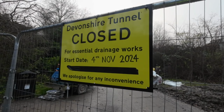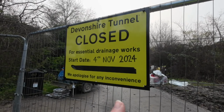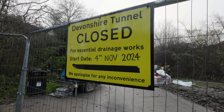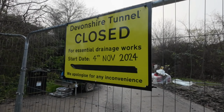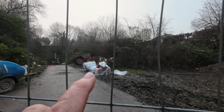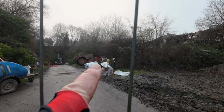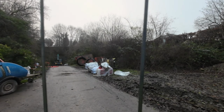You'll see that the works to fix the problem started on November the 4th, a few weeks ago, and it's due to be closed possibly until the end of January. But that's the first point of interest over there. There are 3 two-dimensional statuettes there. I'll zoom in and show you.